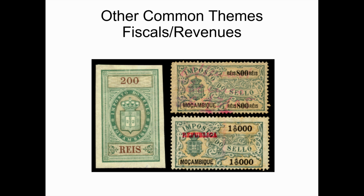Other common themes, in addition to the designs that we've already shown, were done for airmail stamps, postage dues, war tax, and charity stamps, and here, fiscals and revenues. And these are important because some of the issues of the revenue stamp on the left were overprinted for postage use.